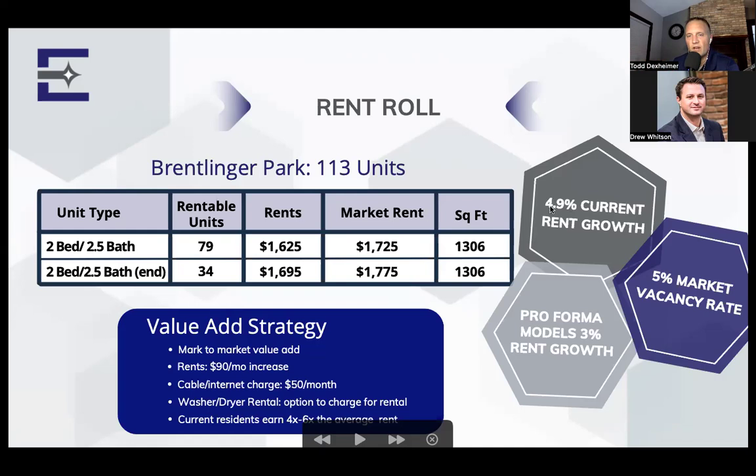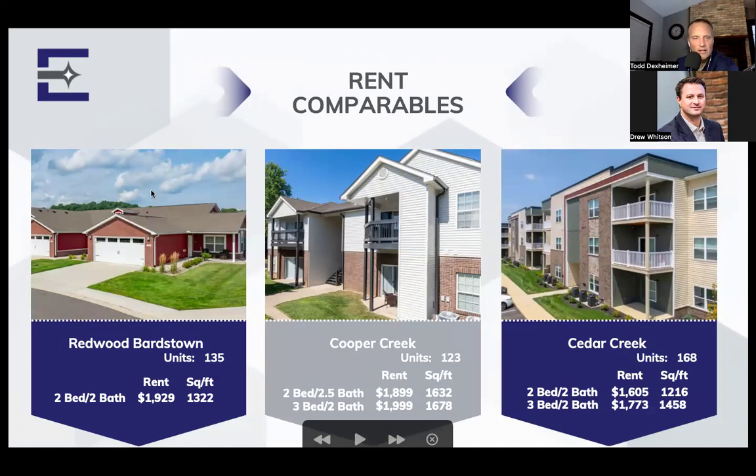In the market, I already mentioned this, but we've got 4.9% current rent growth. Our performance is 3% rent growth, and the market right now is a 5% vacancy rate. A couple of our rent comps: this is a townhome development just down the road, and they are 2-bed, 2-bath. Our units are about the same size. We have the extra half bathroom, but they do have an attached garage, so that's definitely a benefit. You can see their rents are 1929, really strong. We don't think we can quite achieve those because they have that 2-car attached garage. This is another townhome style, a little bit different than ours, 2-bed, 2.5-bath. You can see they're getting 1899, and this is just an apartment, so totally different style. But there's just not a lot of townhome comps.